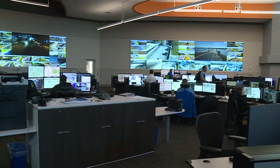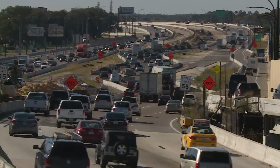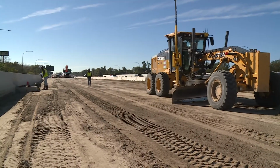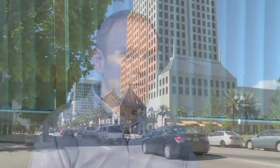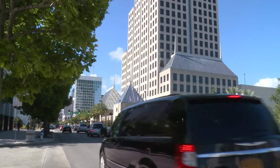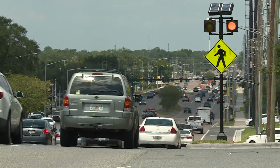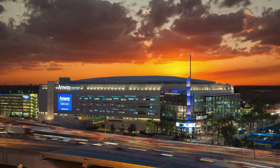We're not going to be able to build our way out of congestion. There's only limited right-of-way, there's limited resources. So we are in Florida approaching that limit of being able to build ourselves out of congestion or add lanes to facilities. We're doing something to meaningfully impact people's lives, as well as improving mobility. We're able to get people to work on time, and to provide a system that's more reliable, something that they can count on to get where they need to get in as little time as is possible.